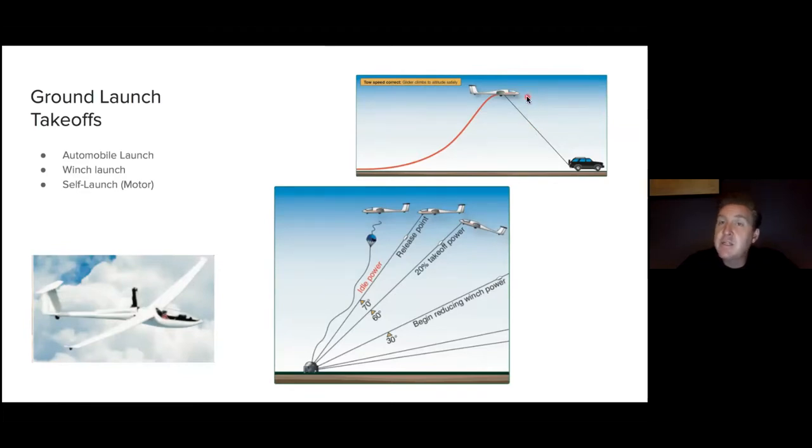So if our max ground launch tow speed was 70 knots, we'd want to do that math, and we might have to tell our driver to drive a little bit slower than that, 50 or 55 miles an hour. So very important also to convert units, right? Because we're probably in knots and they're probably in miles an hour. So interesting section if you want to read on that.